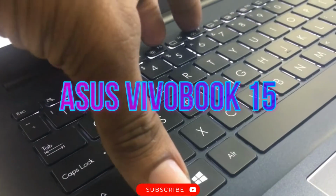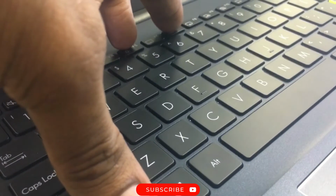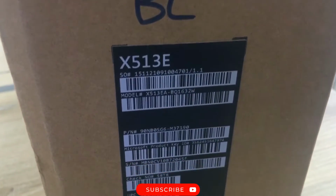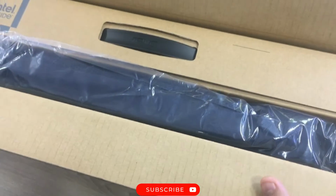Asus VivoBook 15. Asus VivoBook 15 X513EA, 11th generation Intel Core i3.